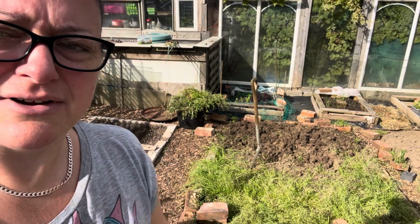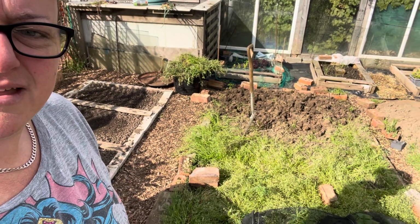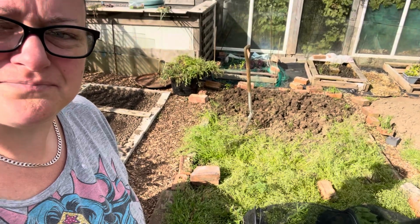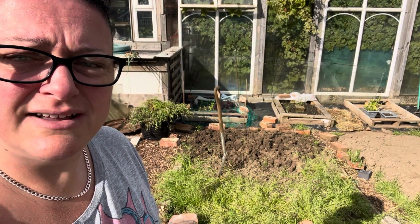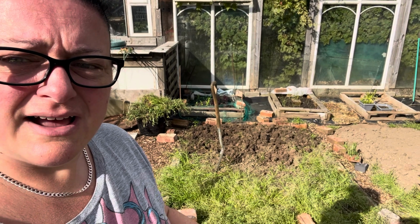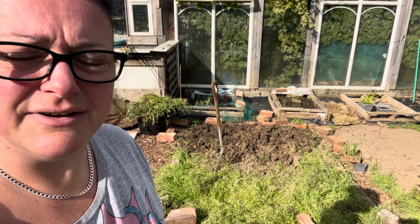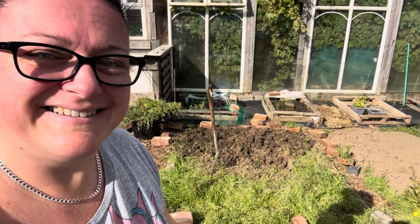So as you can see, gang, or I'm hoping you can see in the background there, where my fork is, that's where the red onions were. Then you had the shallots, and then you've got this bit down here that's got the radishes in. So where the red onions were, sorry, I've dug it all over. I was going to do this bit, but it needs a bit more weeding first before I start turning it over, which I'll do in a bit, because I'm sweating like a little piggy now.